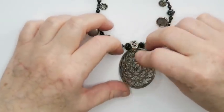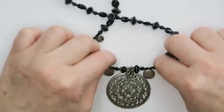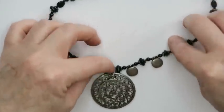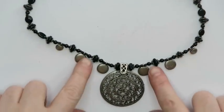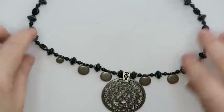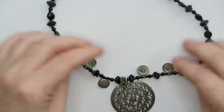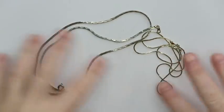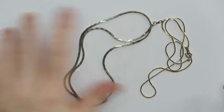Fun. It's got this cool medallion and then it's got this black chain necklace. Am I looking at it backwards? No. And then these little discs along the side. I think that's pretty cool. I think this is something that will probably sell. I got a couple more magnetic gold tone chains. These will go to a lot as well.